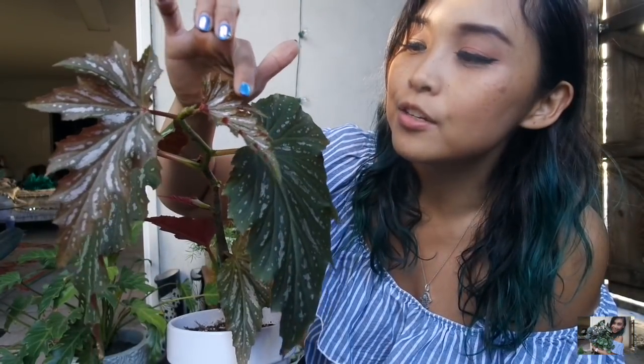Also too, I see another big leaf here. This probably popped up maybe in the last few weeks or so. I just love this plant. Now if you guys go ahead and watch my Meet My Plants episode, you can see how far this plant has come under my care. And that's about it. Super easy plant to have.